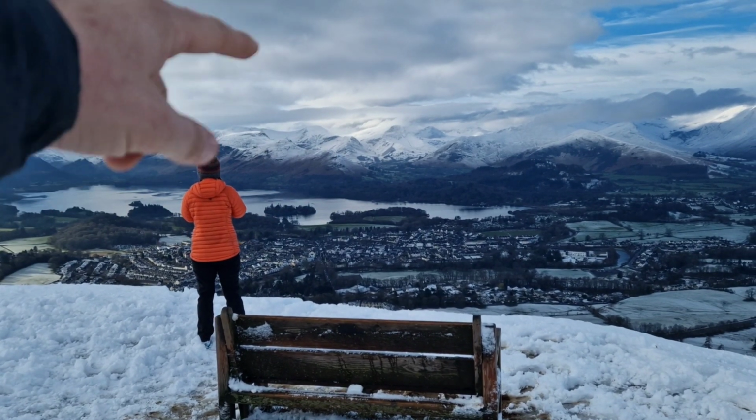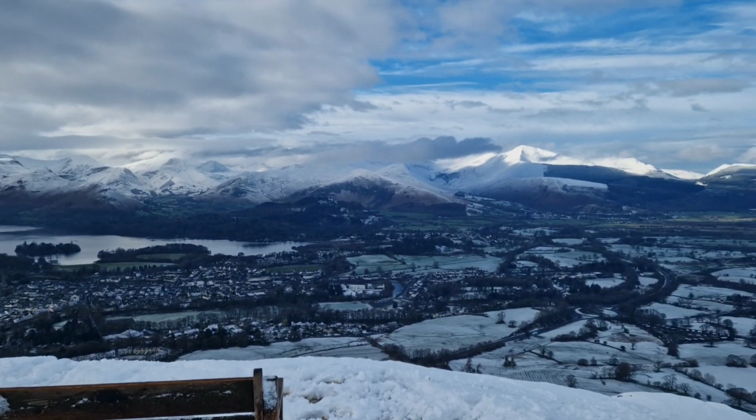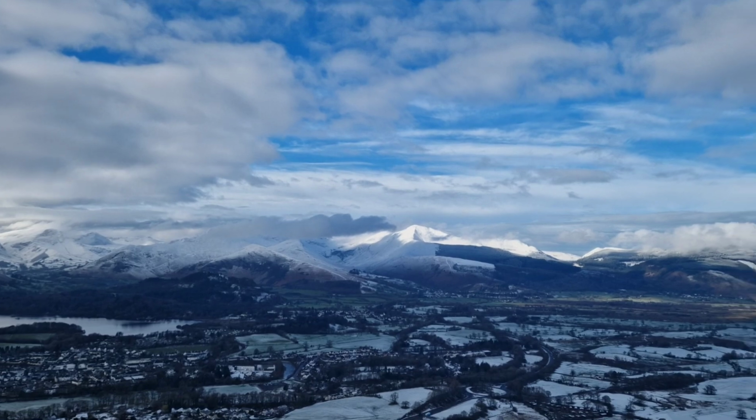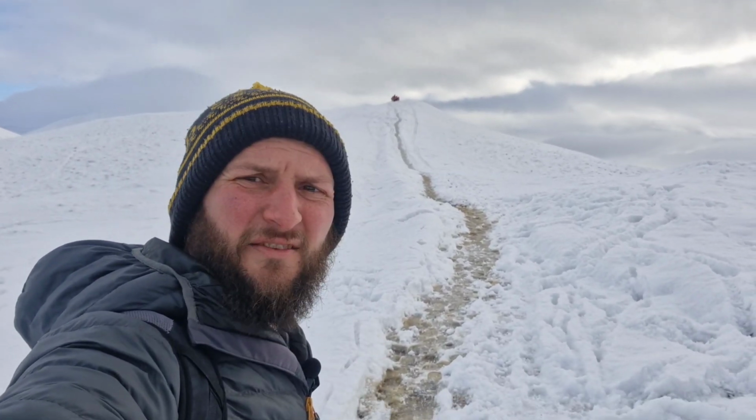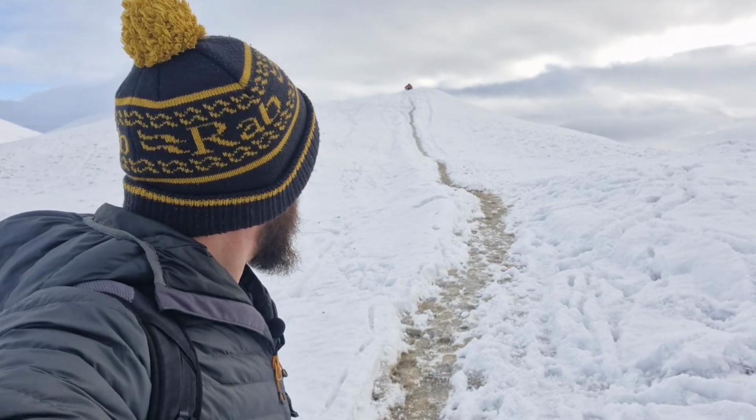Derwent Water just in front there, Cat Bells over there, all the Newlands Horseshoe, Coledale Horseshoe. There's a little family up there with a couple of kids, and that is the summit of Latrigg. So we've only got maybe 100 metres or so to go to get to the summit.